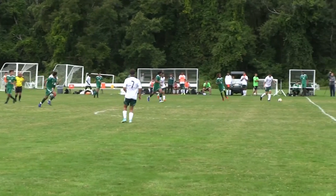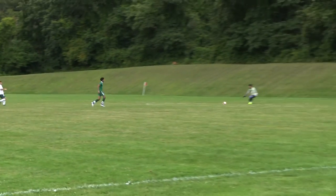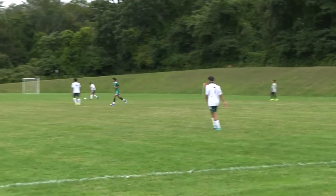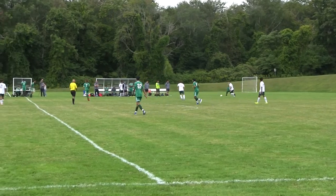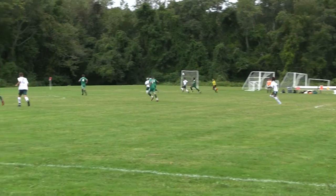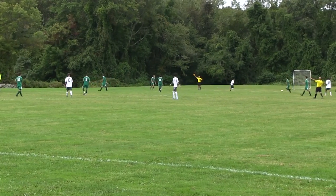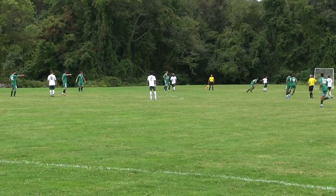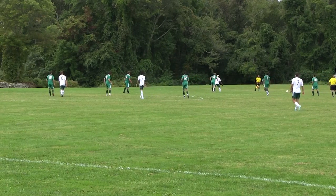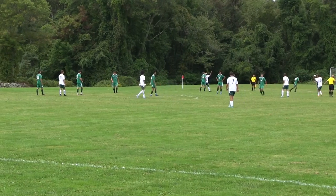Played back. Guys break up. Goes back to the goalie. The Knights just trying to punch it through. Looked like it was a handball, no call. Kicked out. Looks like the ball might have come up and hit his hand, which is not a handball. If the hand moves and makes a gesture towards the ball, then it's a handball.